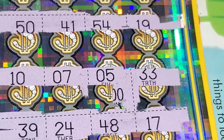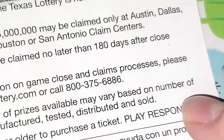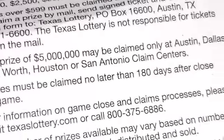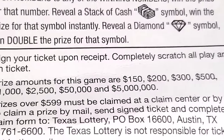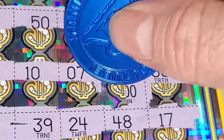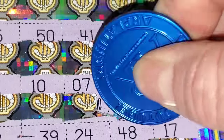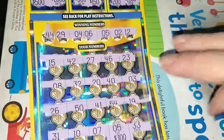All right, good. We got double zeros. So it's going to be at least, where is it? Where'd it go? Come on. At least 200. So we're going to have 2, 3, or 500. Let's get a 500. Come on. What do we got? $300 winner. All right. Woo.